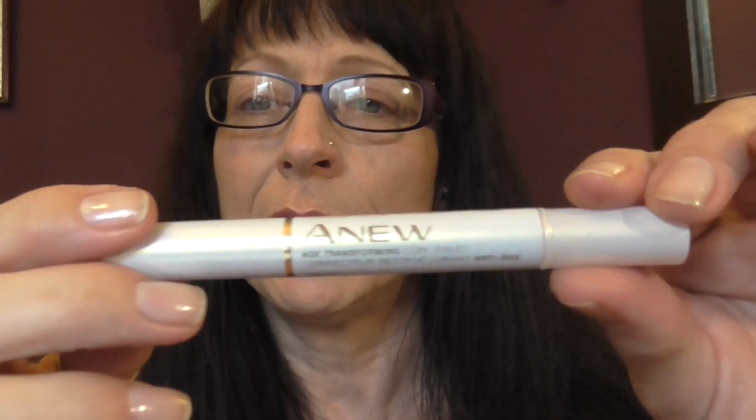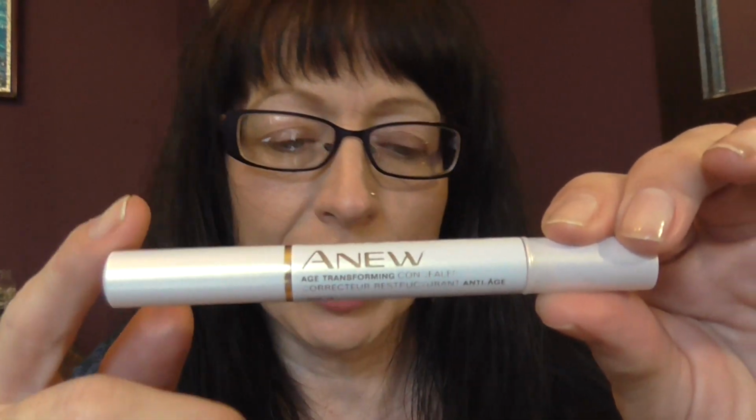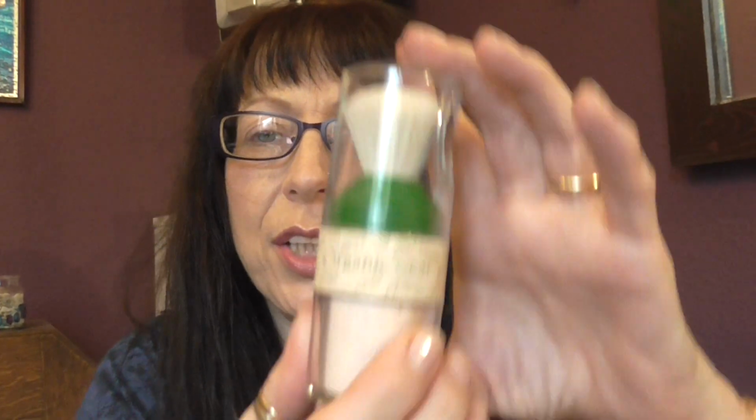I have the Anew from Avon concealer. And then the Physicians Formula loose powder. Let me shut the drawer, I haven't done. And then I have Physicians Formula blush, which is this really pretty double sort of a pink colour, and it's really pretty when you have it on the cheeks.